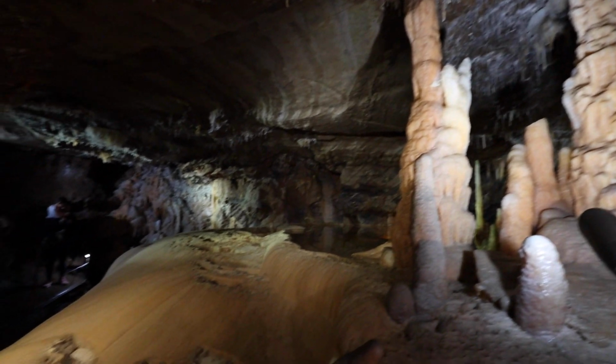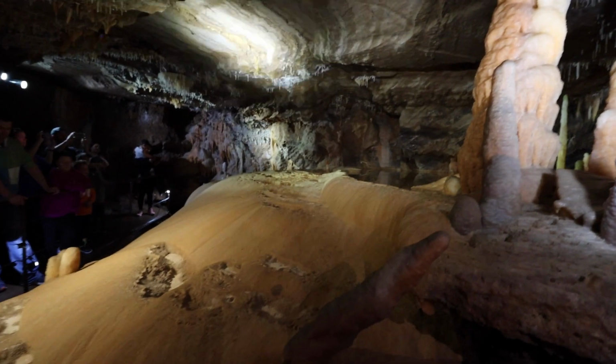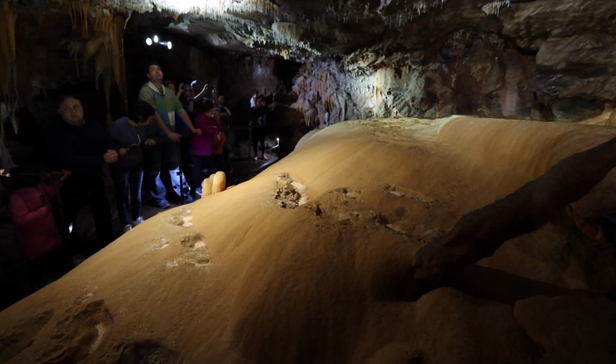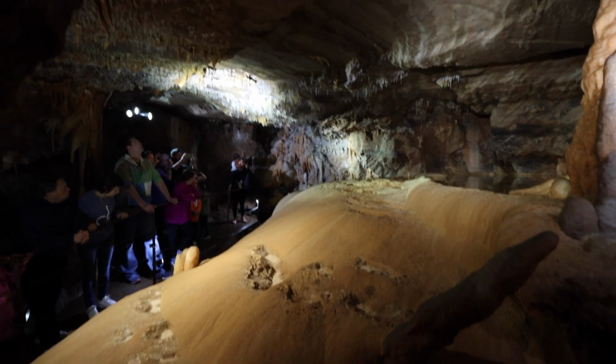We call it the font. Now, while we're here, let's have a bit of a look around. And this will make sense of some of the things that you're seeing and you've seen on the way through.